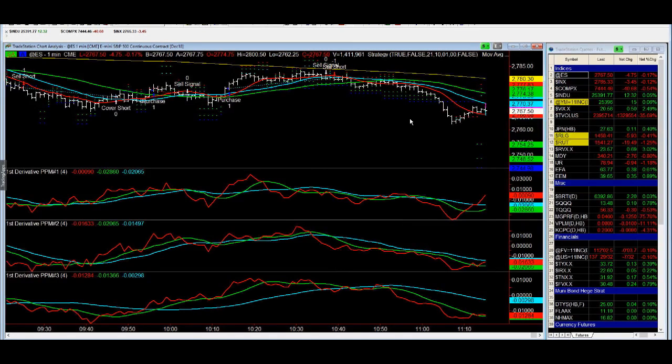Just looking here to see if we can set up a pattern. Interesting what's coming out of this. There are Fibonacci projections for a possible bottoming pattern, but there's further downside. This is on a 1 minute graph, suggesting 2754, which is another 13 handles.